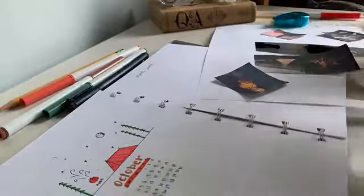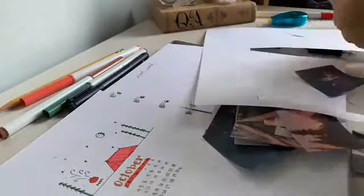The next spread that I'm making is called a mood board. I got this inspiration from a journaler on Instagram.